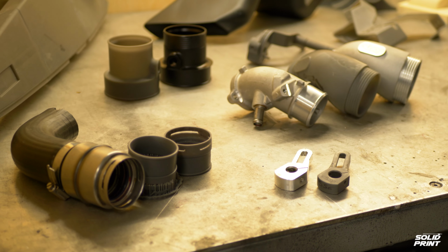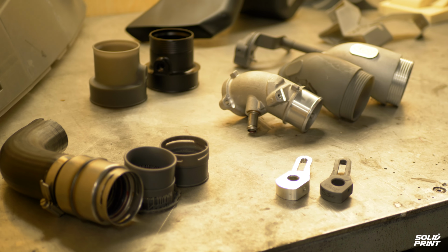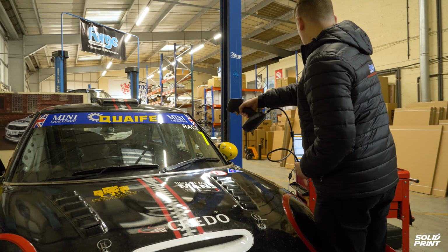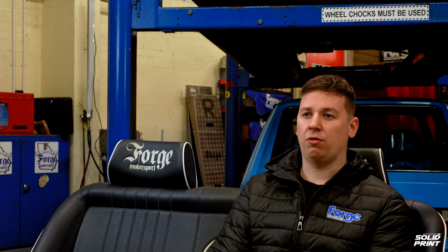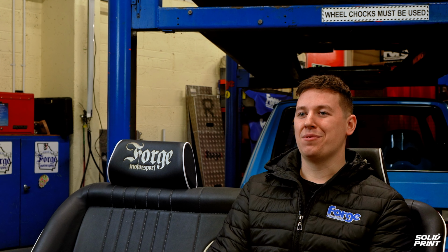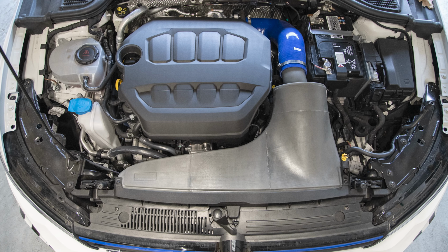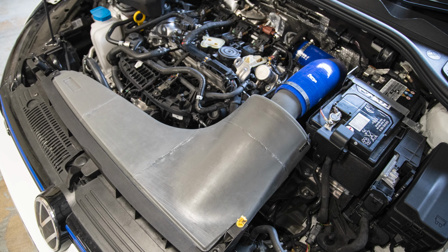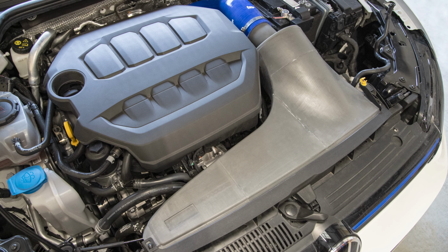We want to be able to create parts that are going to be as high performing as possible. So we know that when we're going down the route of developing the product, we can use our Peel scanners, we can get that data in as quickly and as accurately as possible. That means that we can then create the biggest possible solution. Whenever we're looking at engine bays, we're trying to make sure that we can fit the biggest, most flowing induction kits to them as possible. Being able to do that with the use of the Peel 3D scanners is monumental.